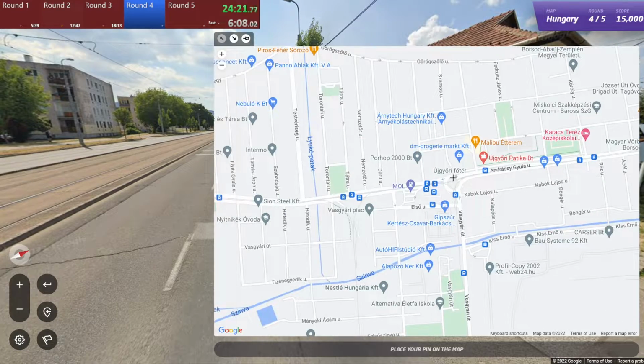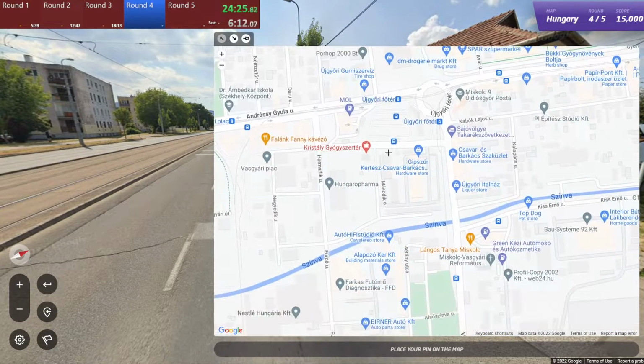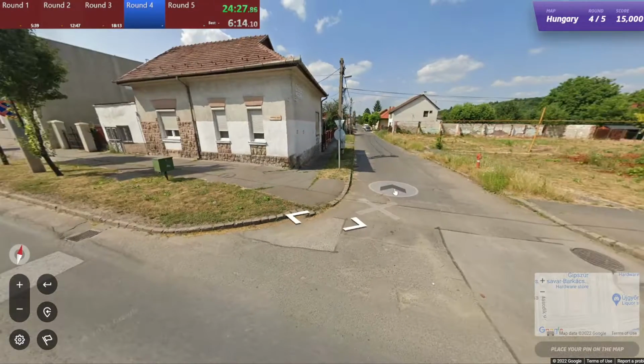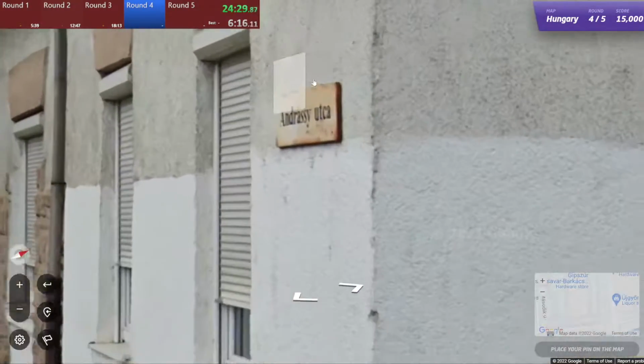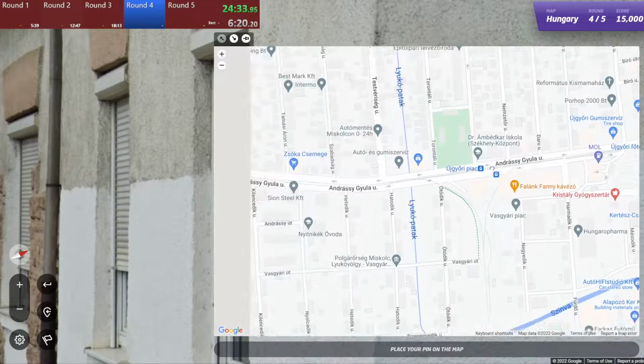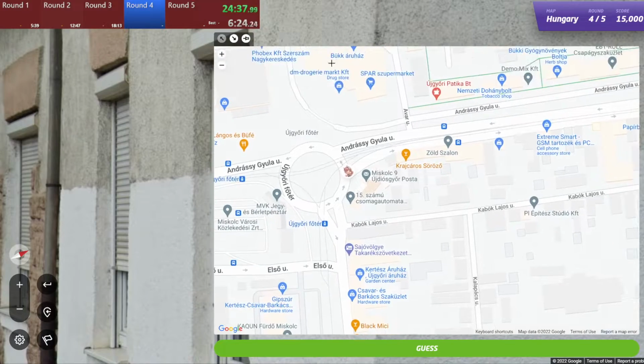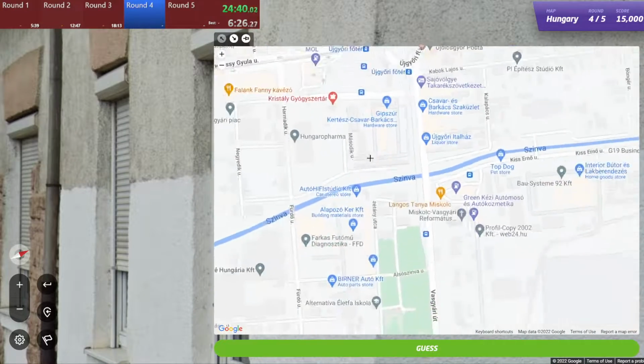Was there? I mean, there was a big roundabout. Let me see the road name here. Yes. Andrasiucha. I mean, this is Andrasiulocha. I suppose this is... Yeah, there's Buk Aruhaj. Okay, so it was Miskolc. God damn it.